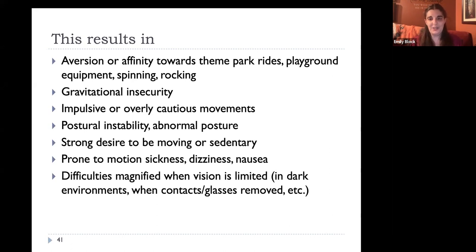Impulsive or overly cautious movements can happen. Postural instability or abnormal posture. And this is a little bit less like, am I hunched? What is my spine doing? And it might be more like, can I walk in a straight line without falling over? Or some people may just exist with their head tilted to one side, which I can't do because I'm fused, but you can use your imagination.